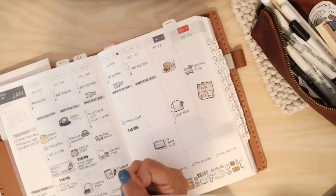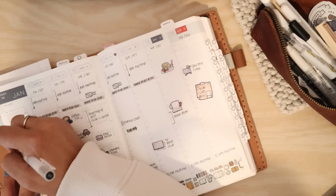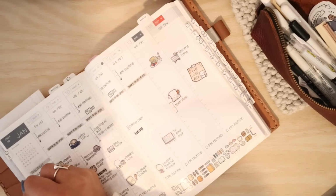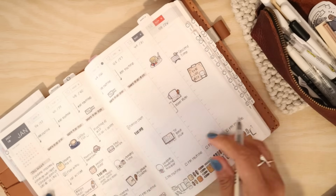I'm kind of really loving the Muji pen more recently. I really didn't like it last year when I originally started using it, but I've noticed maybe it's with this one in particular that I'm really, really liking it. It's just flowing out of the pen a lot nicer. I don't know what was going on with the one that I had last year. Maybe it was just from a bad batch, but I honestly really do like this one this year.